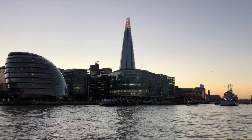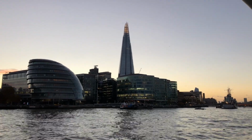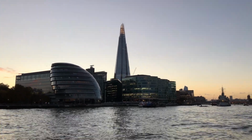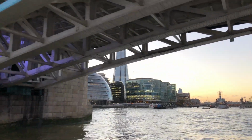So a little bit on from HMS Belfast, you can see her there on the right, and you've got the Shard and the Mayor's Office. And we're just about to go underneath the Tower Bridge. Yeah, there we go. It's so cool.